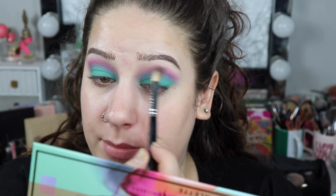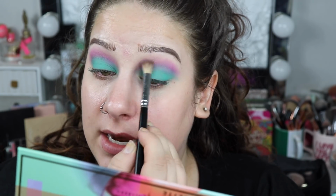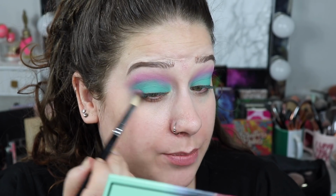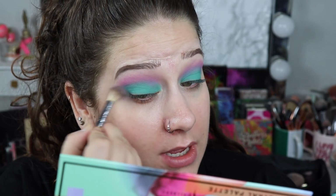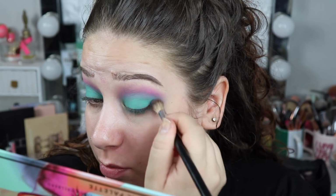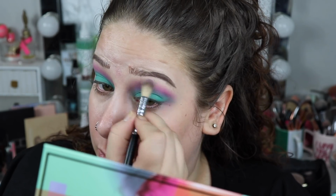So speaking of the mattes a little bit, I do think that the mattes are good, but I do also think that they are beginner friendly. I think that anyone could use this palette without having to struggle. I think that the mattes are pigmented, but they're not too pigmented that a beginner would struggle with them. But they are not super sheer that a pro would have to build them up. So I do think that you can do sheer looks, but I also do believe that you can do really intense looks with this.